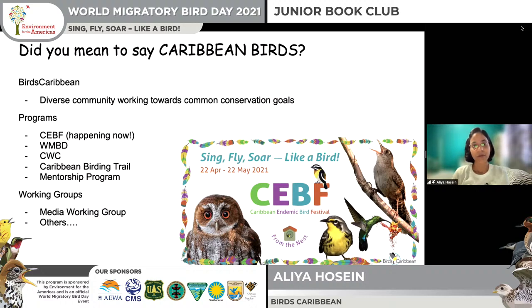And it is made up of a diverse community of international and regional members, all working together towards that common conservation goal of ensuring that future generations would be able to enjoy the region's endemic and native bird species.